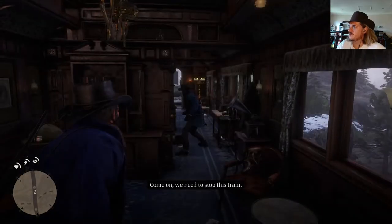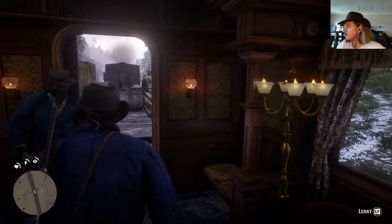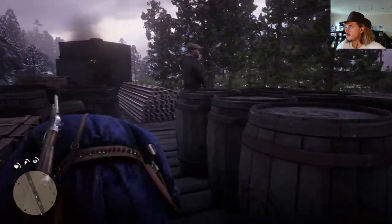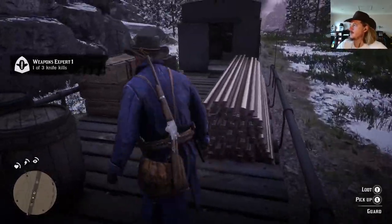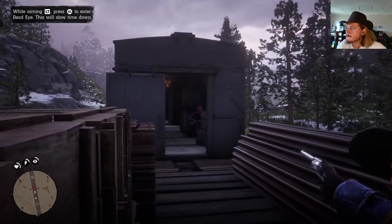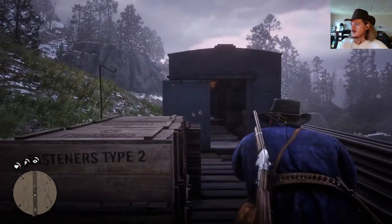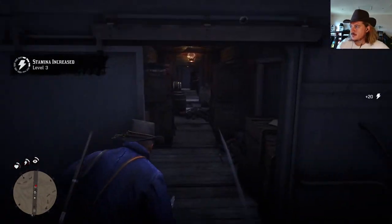Knife. Come on, we need to stop this train. There's another guard up ahead. You want me to take him? I'll take him. I'll sneak and get him. Come on, get him. Is this set up? Oh, man. Oh, wait. There. Okay, I'm not covering very well. I need to get better at covering. Wait. Go. There, hold.